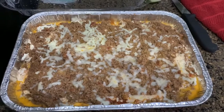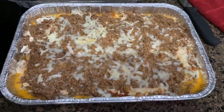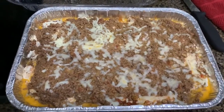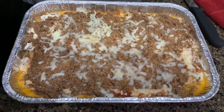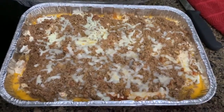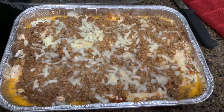So the other pan is now clean. I was using it for meal prep the day I made this. So I think what I'm going to do is try to cut this in half and see if I can take half of it and put it in one of those pans and heat it up that way, and then freeze the other half for another day, because we're not going to eat all of this at one time. So if it's successful, I will show you.